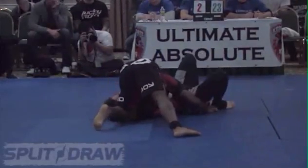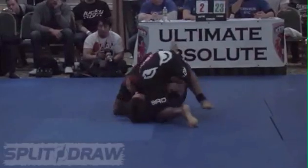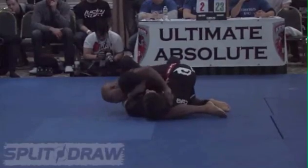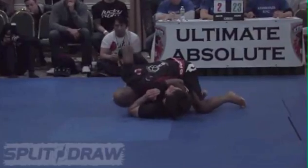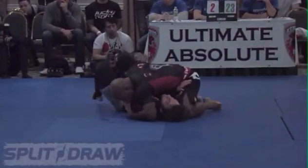Wilson on top, controlling the hips. He's got Denny flattened out, doing an amazing job controlling Denny Prokopos. Score now is 23-2. Denny definitely down by a huge deficit. He's got to pull back. He's got to do something here. The match is almost over.